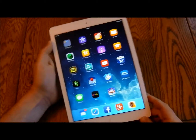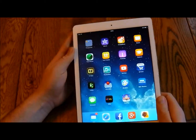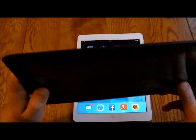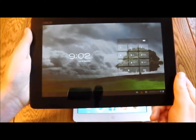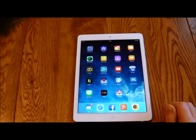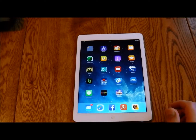So overall, this is an absolutely fantastic tablet. I think for the price you get a lot for your money. I've been using, for the last couple of years, an Asus Transformer tablet, and this iPad is just so much better. Much better. I can see why Apple is still getting all the awards.